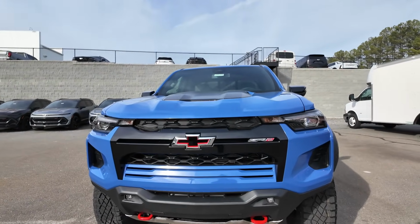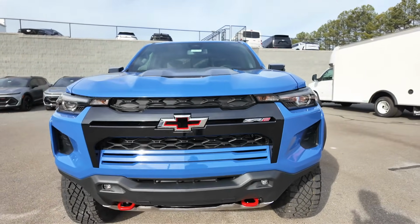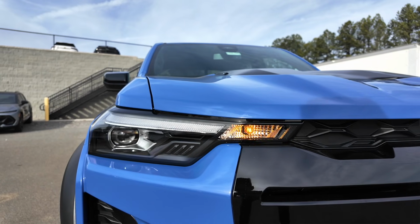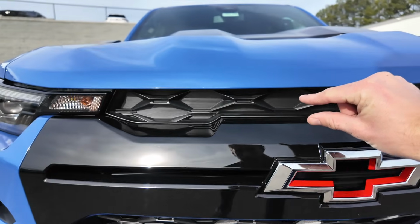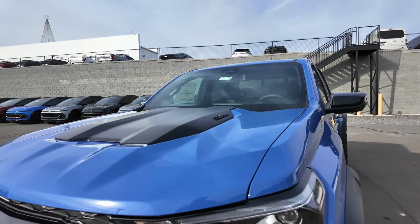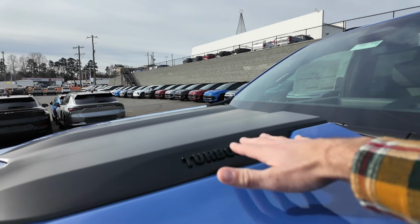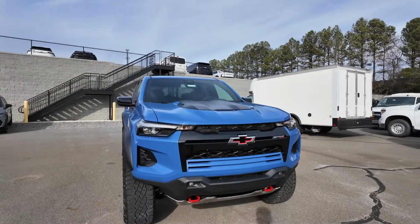And then you'll notice the hollow Chevy badge with some red accents. There's more cutouts in the rest of that grille, and then a dark housing for all of the LEDs. They have a thin design to them to match nicely with this upper trim accent that runs across the gloss black there. And then you'll notice the Turbo Max badge on the hood, where it does have the gloss black middle section there to give it more of a sporty appearance.